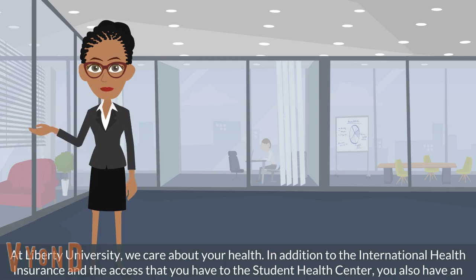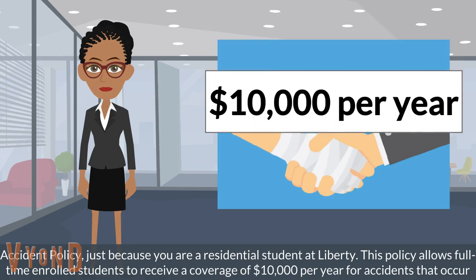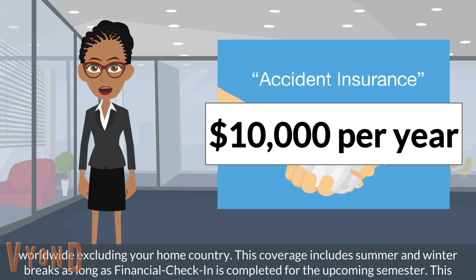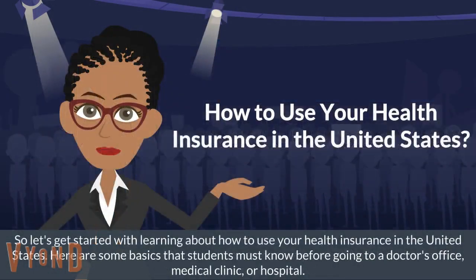In addition to the international health insurance and the access that you have to the Student Health Center, you also have an accident policy just because you are a residential student at Liberty. This policy allows full-time enrolled students to receive a coverage of $10,000 per year for accidents that occur worldwide, excluding your home country. This coverage includes summer and winter breaks as long as financial check-in is completed for the upcoming semester. This secondary policy helps cover the remaining amount of your bill that UHCSR does not cover when you have had an accident. So let's get started with learning about how to use your health insurance in the United States.